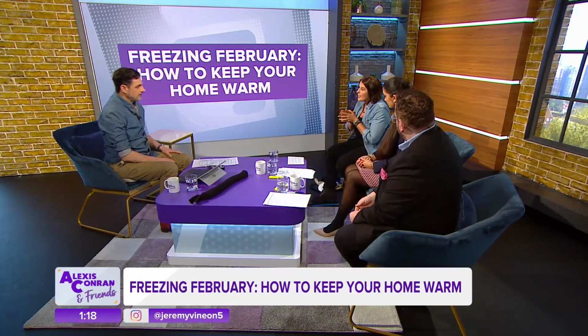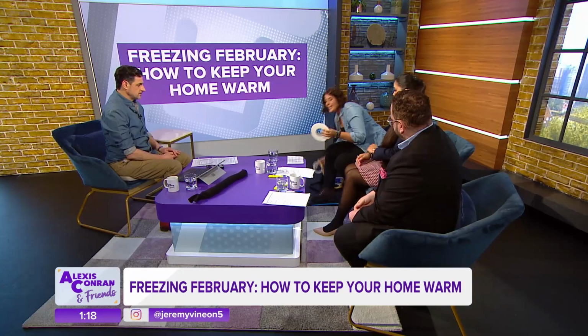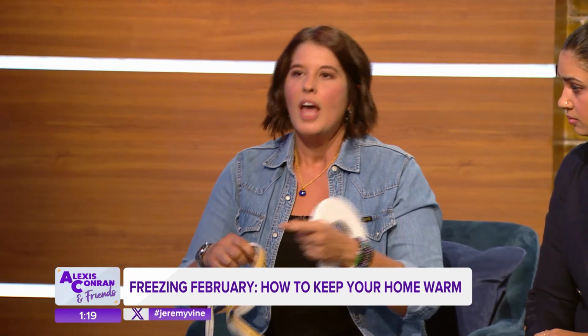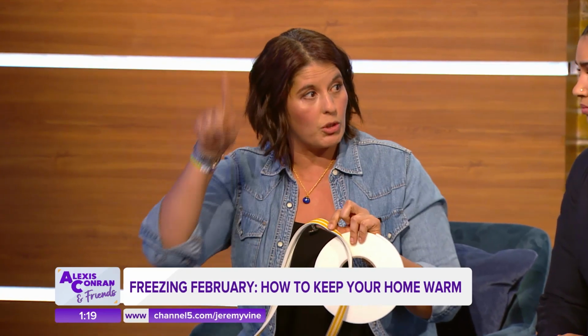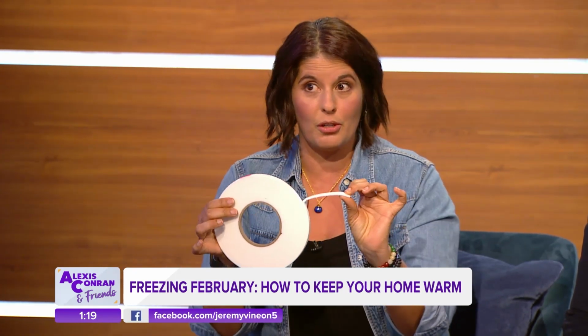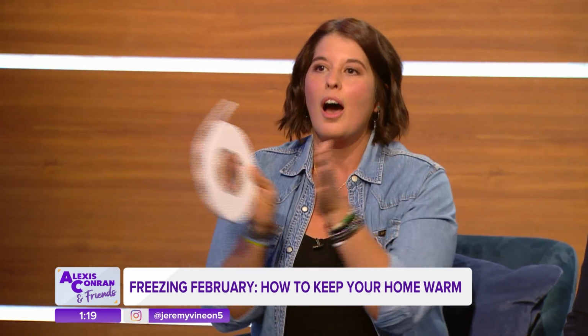You can also invest in draft-proof tape, and this comes in a number of different forms. It's always relatively cost-effective to buy. So a roll like this might cost you £2 or £3. This is foam tape and it's self-adhesive. So you want to clean your window frames or your door frames, and then you just cut this to size with a pair of scissors and stick it on. It's really super simple to use, anybody can do this, and it will mean that the seals in your doors and windows are nice and tight.